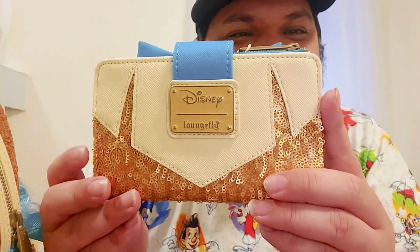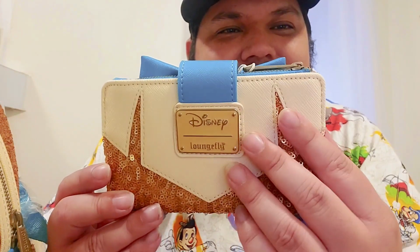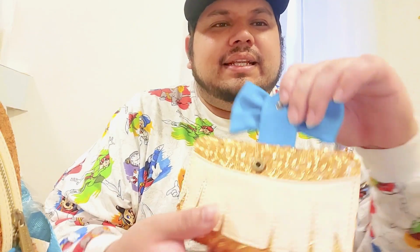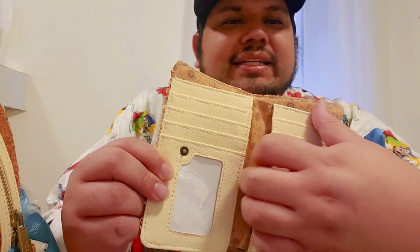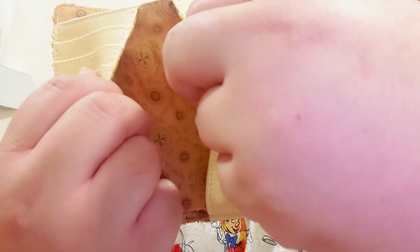So here's the beautiful sequence here, again, with the same colored plaque. This plaque is so nice. And then we have on the other side the beautiful bow detail. And then this unclasps like that. And then this actually pops open like this, excusez-moi. And then you have your card holders here. And then here's the lining again for what's inside the bag itself.